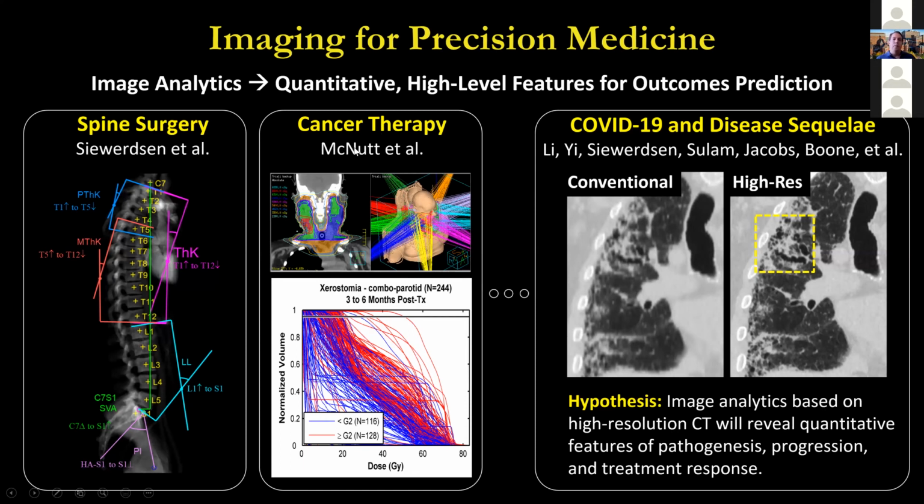I talked about spine surgery, but Todd McNutt has talked about this for some time, and how the spatial relationships of structures and images can be used to predict outcomes in radiation therapy. For example, dry mouth in head and neck surgery, able to discriminate patients who will or will not experience poor outcomes in radiotherapy based on image analytics. And what we're looking at now is how image-based features quantitatively extracted from chest CT could understand the genesis and progression and treatment response of COVID-19, and also other disease sequelae that are almost certain to arise in the very large population of people who have been afflicted with this disease and have recovered.